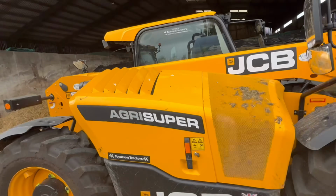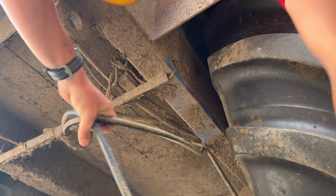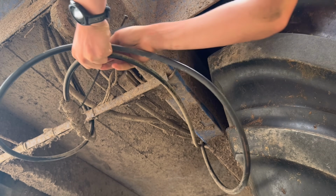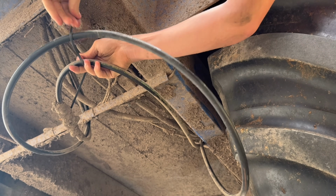Agri Super, what a beast! So we'll just, is that a good angle? I don't know. Just fix this. Oh, I'll just bang it up here somewhere, I don't really know. Probably won't stay.